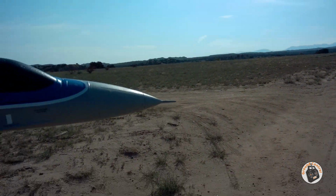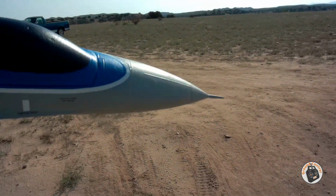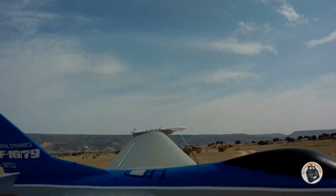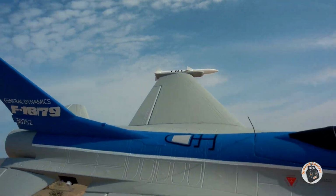The roll rate is still pretty darn fast. But awesome little 50mm EDF jet. I am going to have a blast with this. So, see you back at the hangar. I'm absolutely loving this plane.